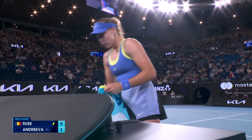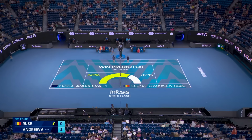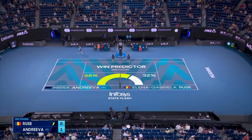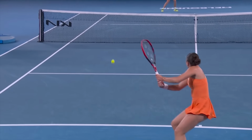Well, you were speaking about it previously in terms of how she's worked so hard physically to improve. And what we're seeing now is the ability to cover all areas of the court. She was doing quite a lot of running that last game. And if that last game is anything to go by, we could be out here for a while.